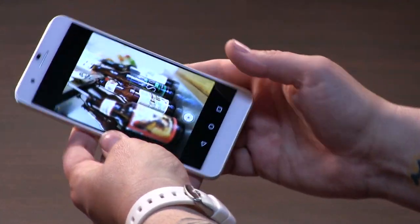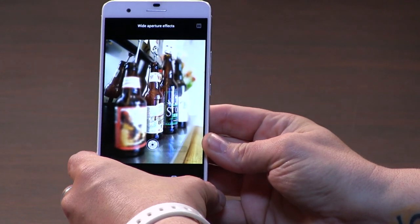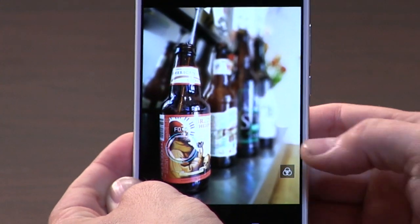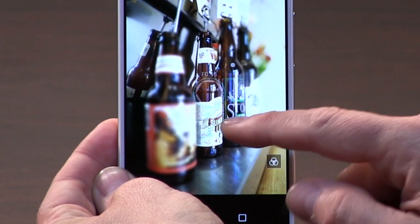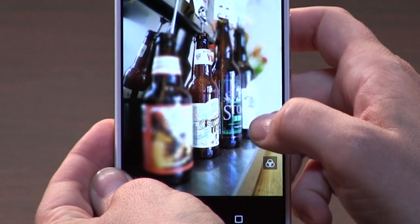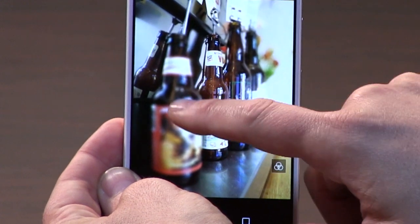Yeah, so here, this one is a really great example. Liquor bottles on a shelf. So I go into the mode where I can select this. Even after the fact, you can continue, so watch. I can pick this bottle or that bottle. Even after you've saved the photo. I got it. There you go. And then this one back. Anyway, you get the idea.